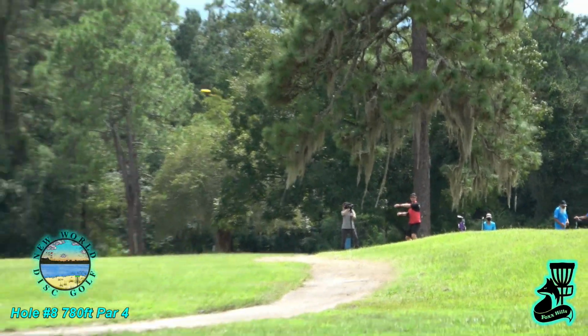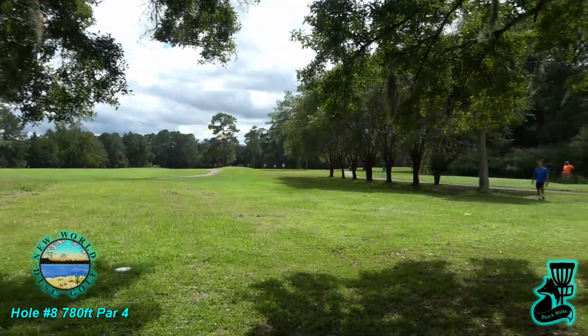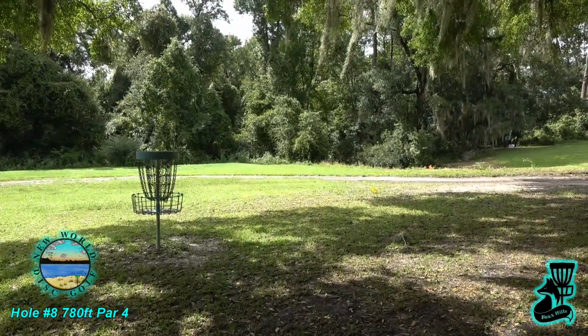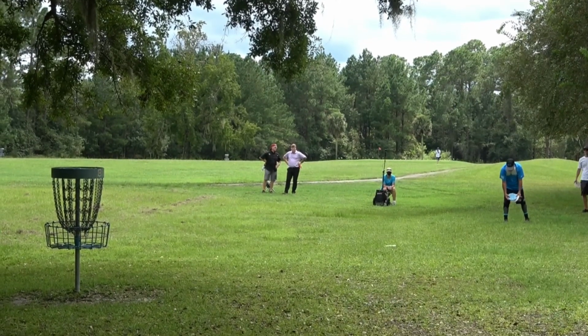Nick's got one coming over toward OB, but he's going to be in great shape. And this one here is, oh, we got to slow down. Oh, look out. Wow, that almost jumped up in there, didn't it? Sure did. Almost jumped out of bounds, too, but that was a great shot.